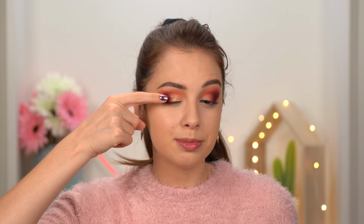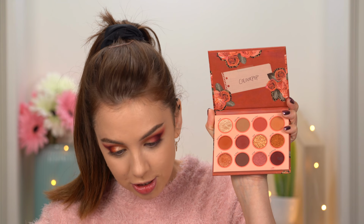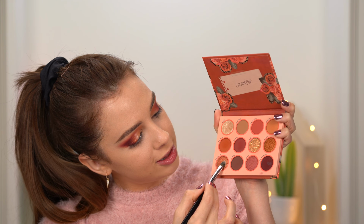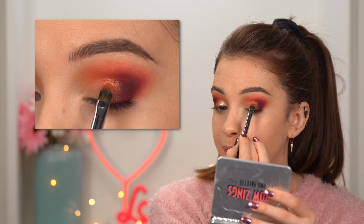Alright, now I'm gonna bring this look to life by adding some shimmers on my eyes. I'm gonna first get a flat brush, this one here, the Sigma F70, and I'm just gonna load it with this eyeshadow here. It's really nice, sparkling brick color, and I'm gonna add it in the center of my eye.